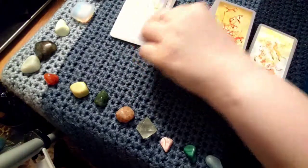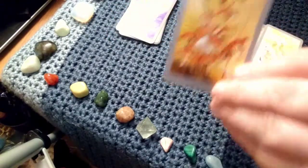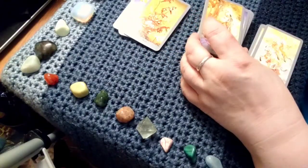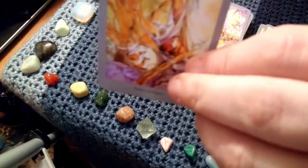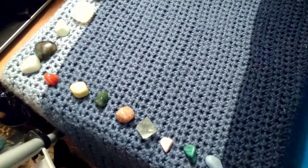Now, one of the other nice things about these decks is the fact that, like the cups with it signifying water, the wands with the earth, the beauty in these cards is amazing. So I wanted to talk a little bit more about how this Shadowscape deck works.